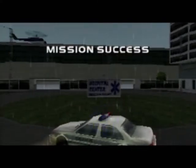Once again, countless hours of training pay off. Determined police officers with nerves of steel push their finely honed driving skills to the limit in order to save the life of a critically injured accident victim.